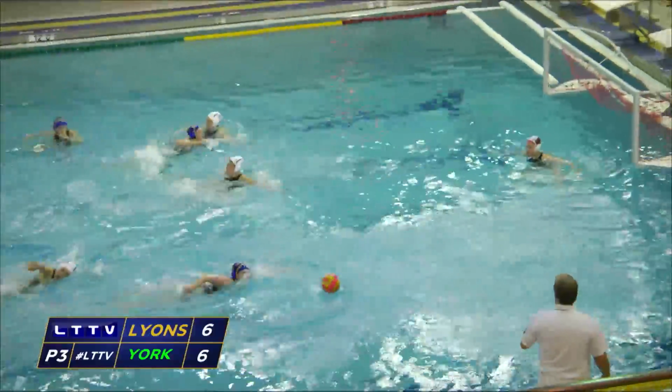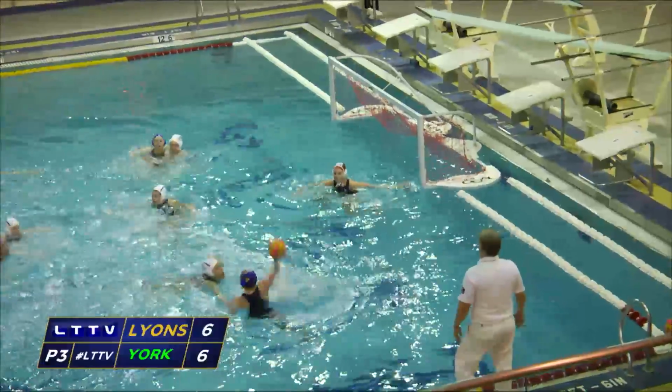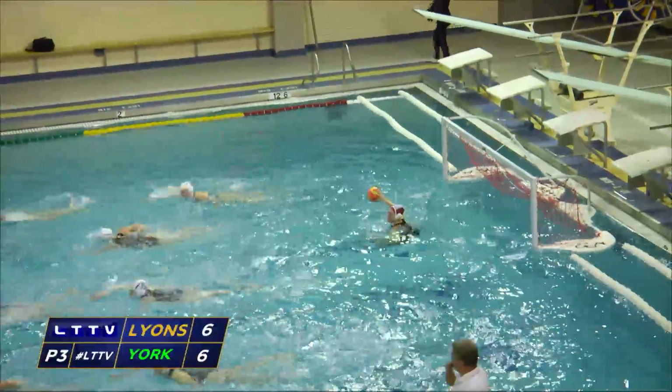A very, very deep pass. LT with it, getting in close. Getting past York's defense. It's a quick cross shot. Did not have the elevation on it. That looks like it could have gone in.